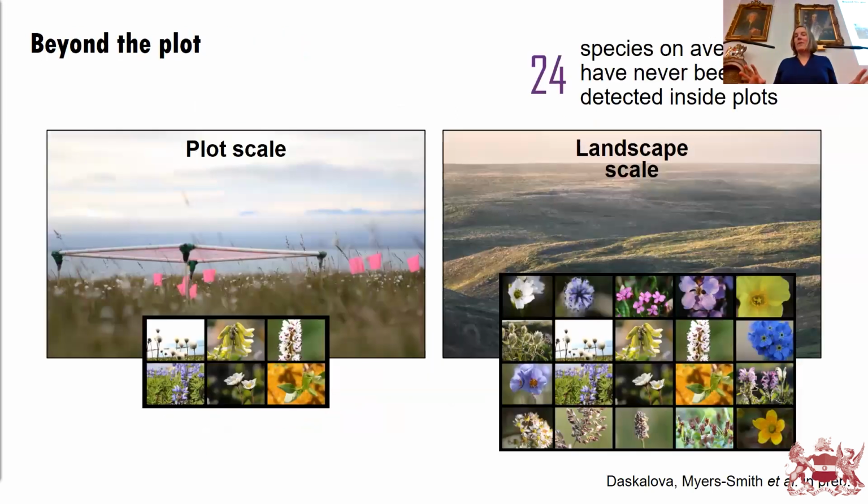But in general, what we're finding is that comparing the plot scale to that landscape scale, being 100 meters around the plot, so still quite localized, there are on average 24 species in the landscape that have never been detected inside the plots through this long-term monitoring. So there is a lot of biodiversity surrounding these plots that at some point could invade into those plots, and in some cases is invading into the plots. Because remember, in half that distribution we do see increases, and in the other half we see decreases.